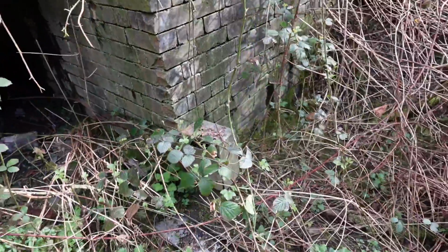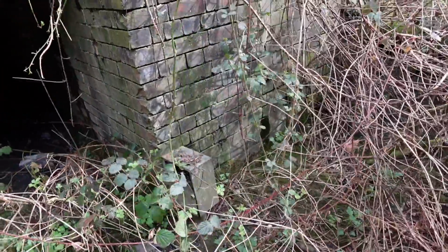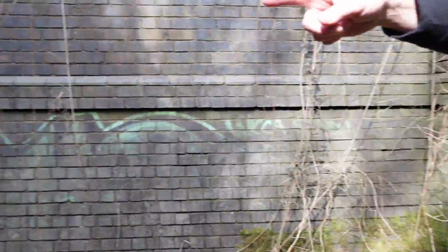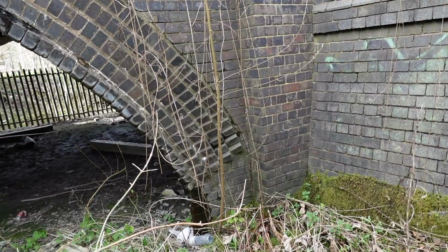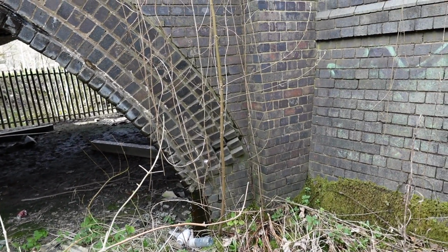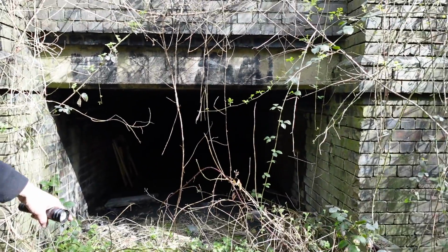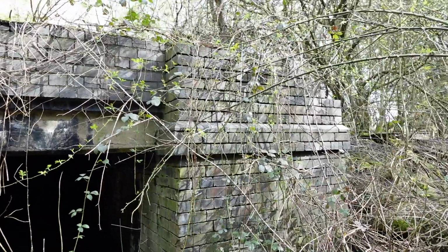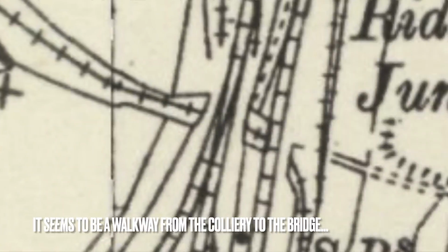But what came under here, because it basically would have hit that, look. Look at that brickwork. So that would have been much lower, wouldn't it? This has all been filled in, hasn't it? So it's quite possible that was at 10 foot, and it's just been filled in. But would it still have gone under there? I don't know. That's one for the old maps, I think. I think you'll struggle on maps trying to work out what that is.